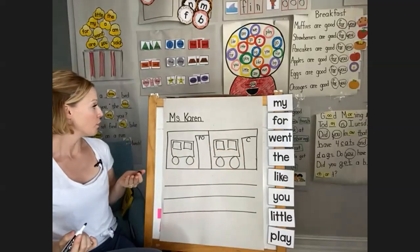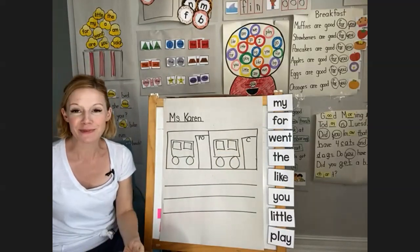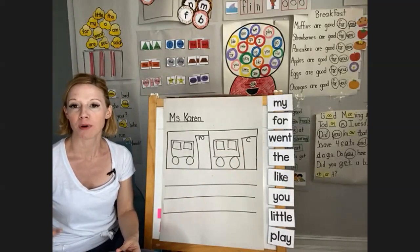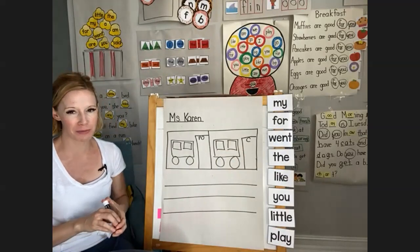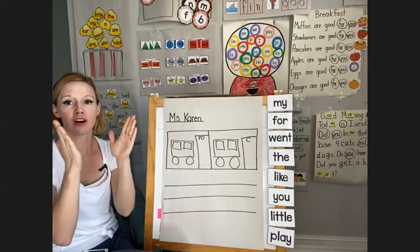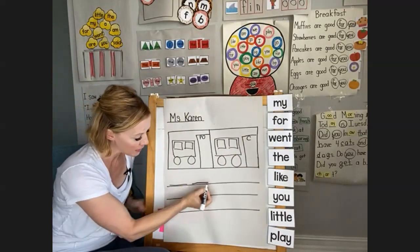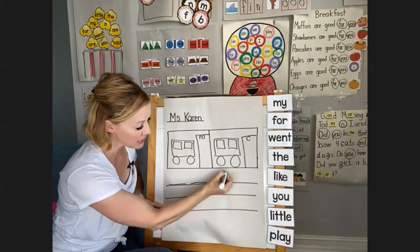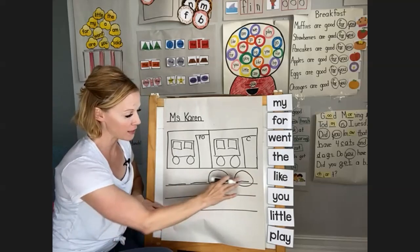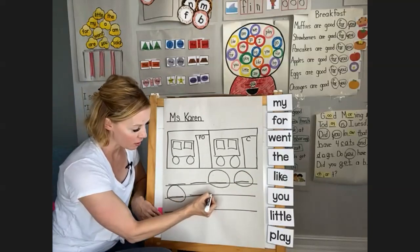All right. So do you remember that we made that word like in first? That's what I'm going to say. I'm going to say first we went to the post office. Oh my gosh, that's a lot of words. Can you help me clap it? First we went to the post office. Okay, let's make our dashes. First, we went, W-E-N-T, we saw that today, to, we talked about to and do today. First, we went to the, T-H-E says the, post office.